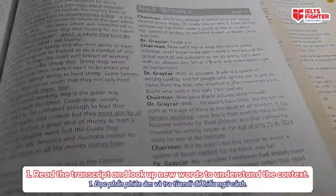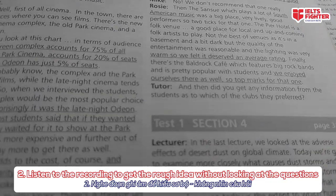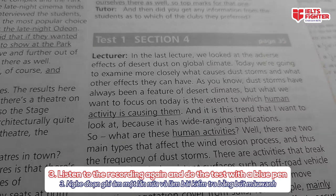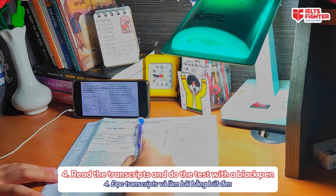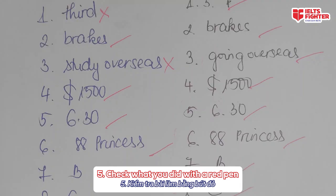the context. Secondly, listen to the recording to get the rough idea without looking at the questions. Then listen to the recording again and do the test with a blue pen or any colors that you have. In the fourth step, you will read the transcript and do the test with a black pen. Finally, I'll check what I did with a red pen.